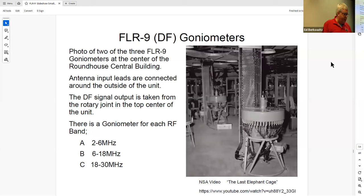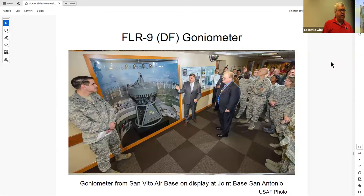This is the inside of the roundhouse at one of the three facilities there, probably at Elmendorf Air Force Base. This is one on display down at Joint Base San Antonio, the 25th Air Force, which is the organization that took over from the Air Force Security Service for signal intelligence. That's one of the goniometers that was from the San Vito Air Base in Italy.